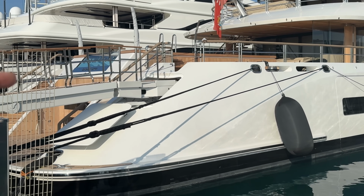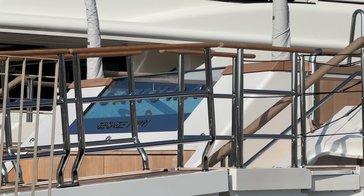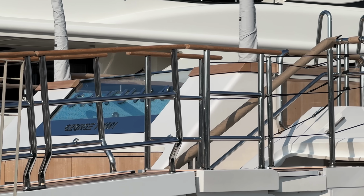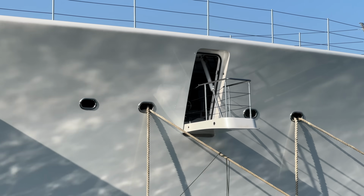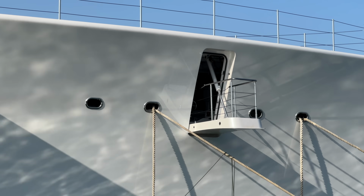And you can see the big pool up there. It's empty right now, but there's a pool, quite a long pool there as well. Other features to notice on this vessel, they've got an enclosed mooring platform, which is always nice.